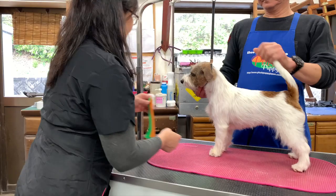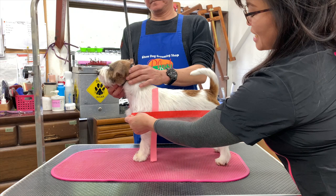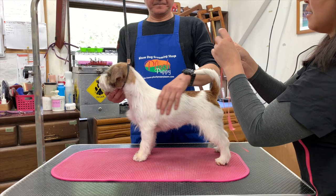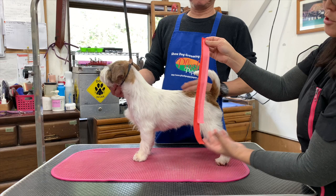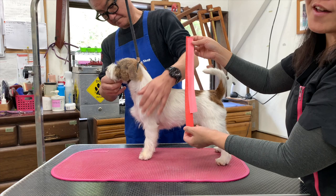So now, we see this red line from the shoulder point to the buttocks should be slightly longer than the height, the pink. Let's see. This is from the withers to the ground. Okay, so she's a little bit long, but she's a bitch. It's not a male. So the female can be a little bit longer than the males.